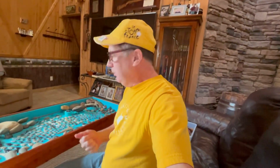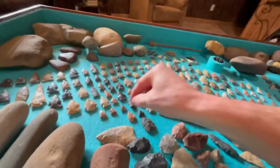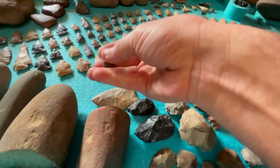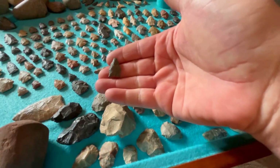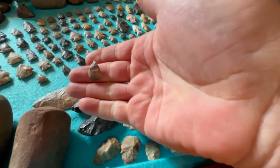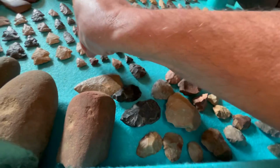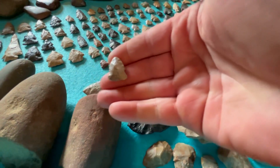Now, I know that not all these knives and projectiles are in the right order, but it's hard to identify some of this stuff when it's very, very sharpened down. Like these points here. You're not going to know what that is. Something sharpened down this far, you're just not going to know what it is. These points have just been used up to nothing.